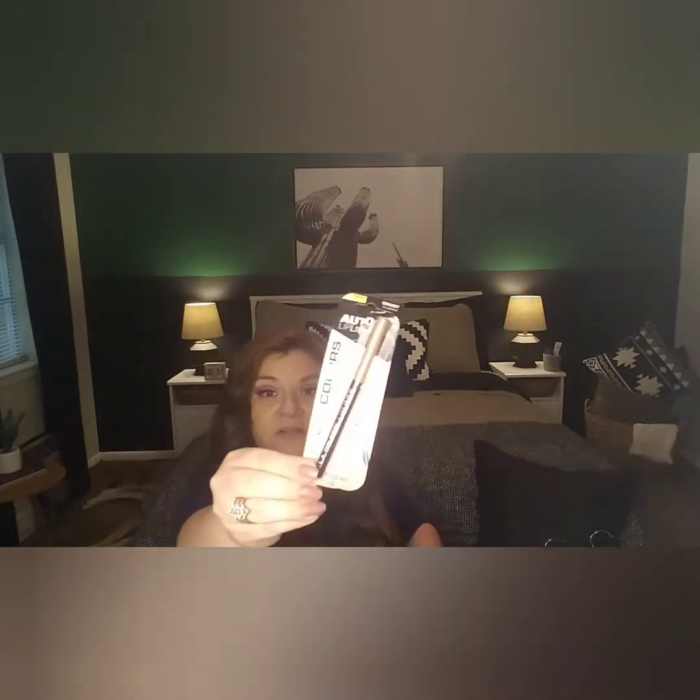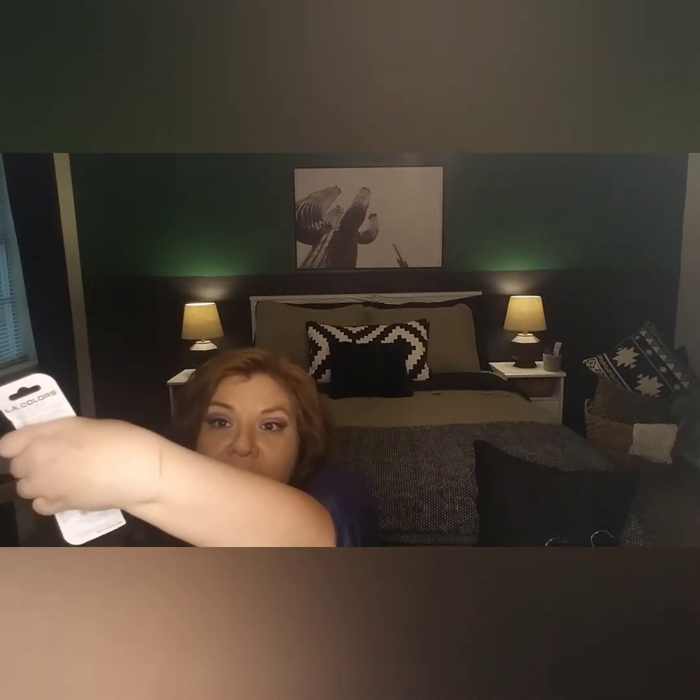I also found this neutral color. It's called It's Perfect. It also is by LA Colors, and this is going to be a lip liner. So it does come in a really light neutral color. I did take the liberty of already trying it out. It's most definitely like nude. So if you're looking for a very, very light color, hopefully it will show up on camera. I will do a swatch here for you. It's pretty light. Let's see if you guys can see that. But that's the color right there. It's a pretty light neutral color.